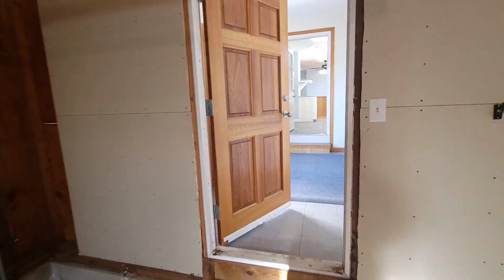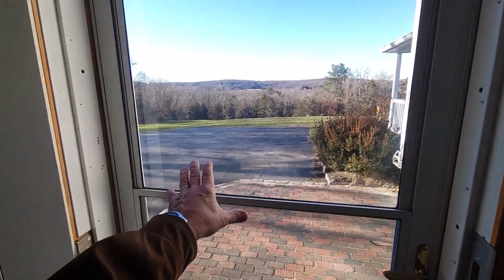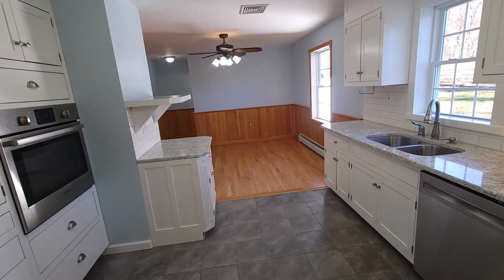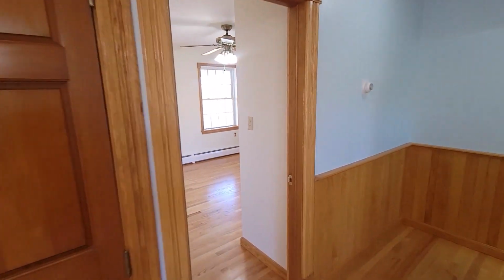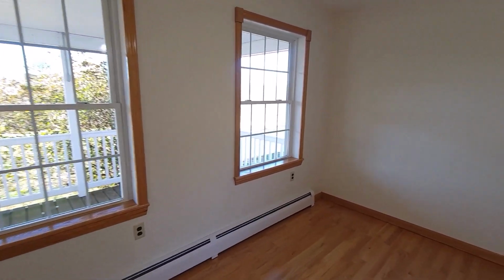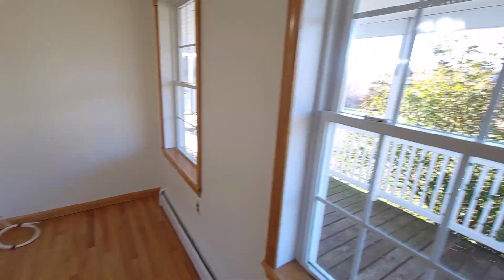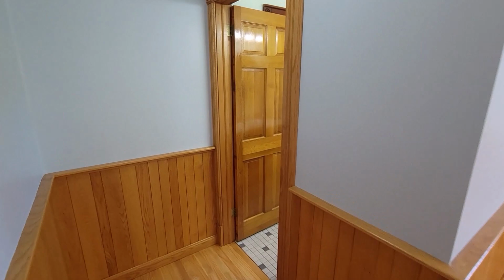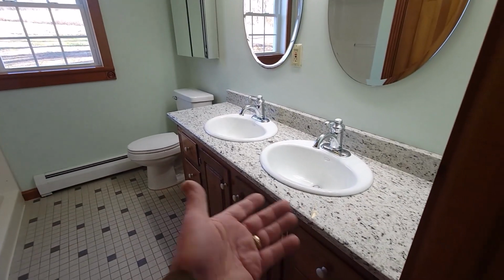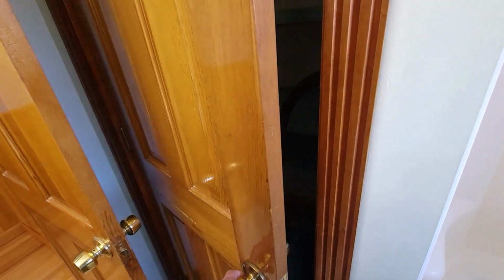Coming into the everyday entry, again, your mud entry. Friends and family, probably going to come in this side door right off the paved parking area. And like I said, bedroom number 4 is located here on the first floor. It's right here. Let's show you, front left. So if you have the work from home opportunity, how's this for a space? And not a bad view. Nice reach-in closets right there. Full bathroom right here. Double vanity, tiled floor. We've got the walk-in shower, nice deep linen closet right there.